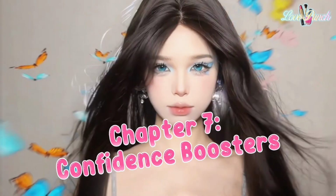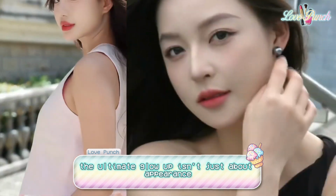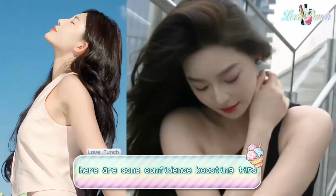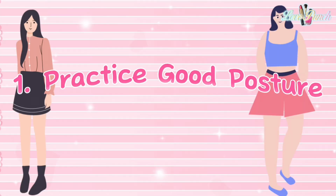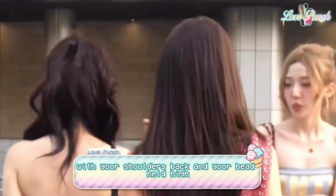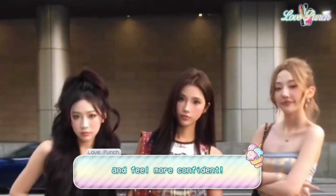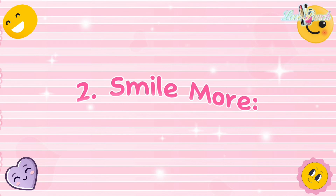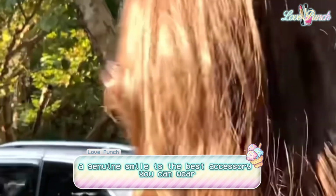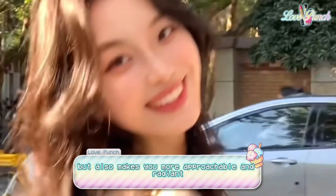Chapter 7. Confidence boosters. The ultimate glow-up isn't just about appearance, it's about feeling good in your skin. Here are some confidence-boosting tips. 1. Practice good posture. Stand tall with your shoulders back and your head held high. Good posture instantly makes you look and feel more confident. 2. Smile more. A genuine smile is the best accessory you can wear. It not only lifts your mood, but also makes you more approachable and radiant.